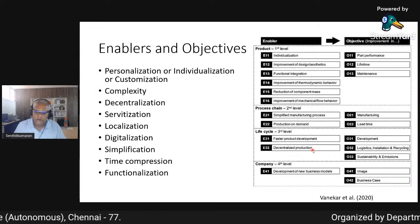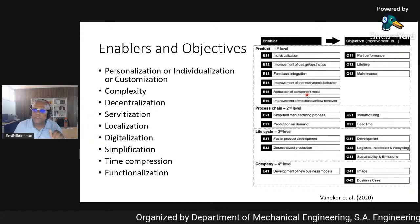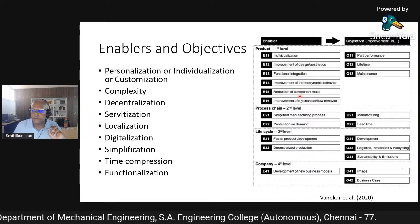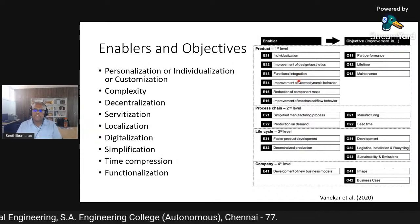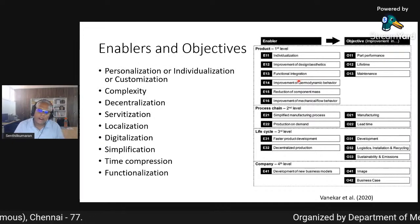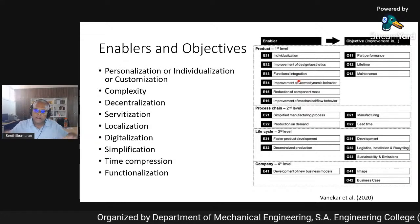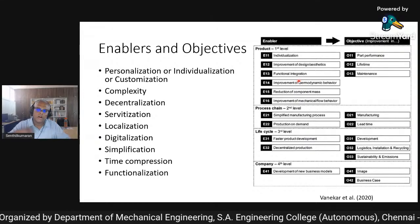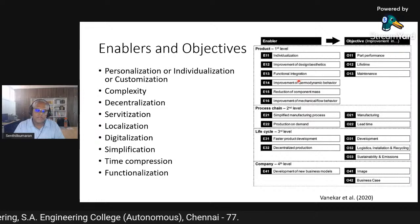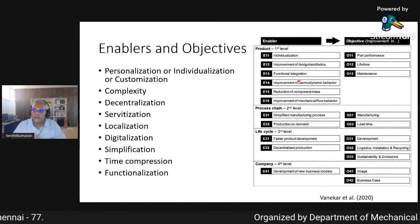And decentralized production. And then if you look at the product level, it is also reducing the component mass, the light weighting, and functionalization. What we call as, these are all functionalization, E13 to E16. Functionalization is adding function to the existing design. So you take a surface, you add a little bit of texture and add a function. You take a little design and then combine two parts and then combine the function. So integrating multiple functions into one single part through part consolidation is one of the important enablers for 3D printing, right? So the functionalization enables people to basically look at the design from a completely different perspective.